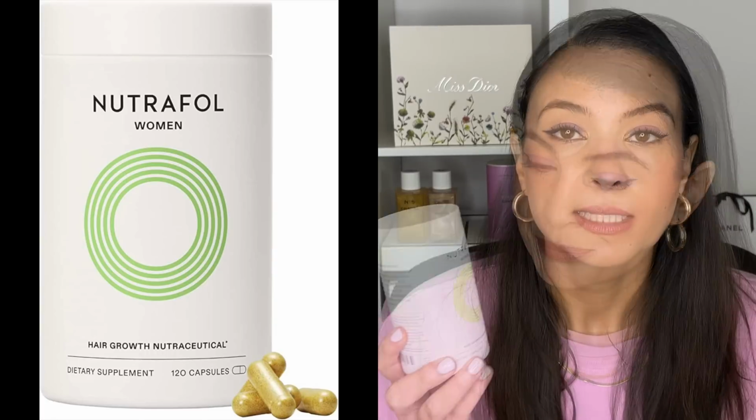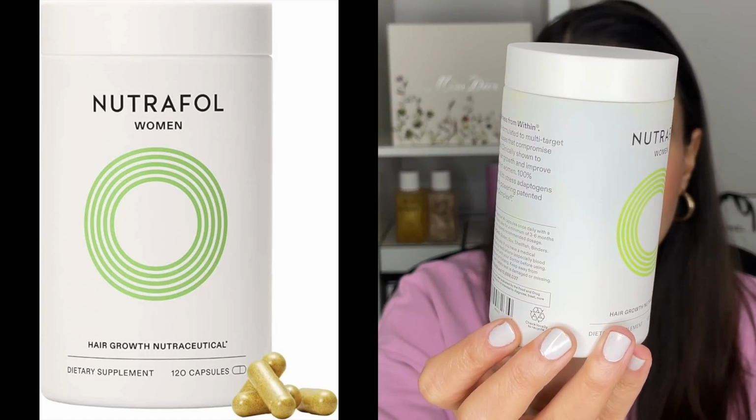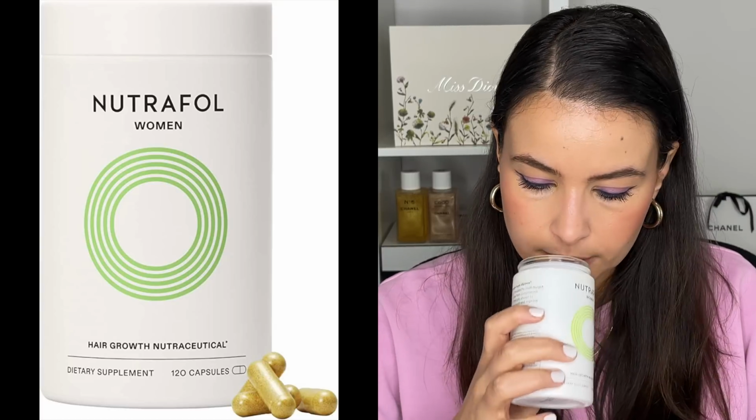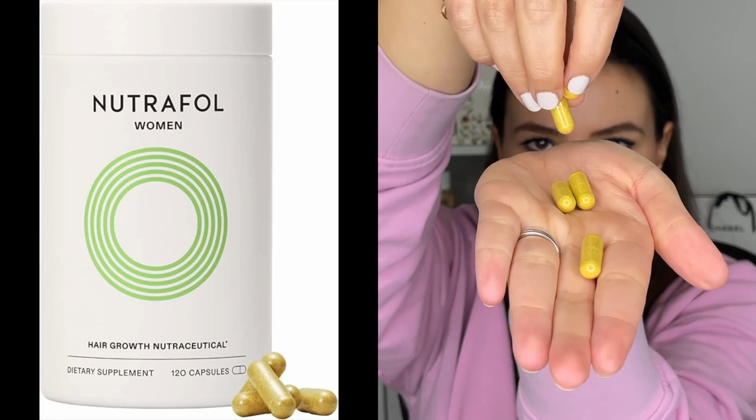Next up is a hair supplement. This is something that I've been taking behind the scenes, off camera, and I've never talked about it here on YouTube. But I have been taking this supplement for my hair for almost 2 years. This hair supplement is called Nutrafol. So this is the jar here, and I can show you what the vitamins look like. This is what they look like here.